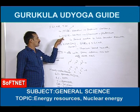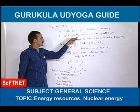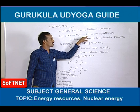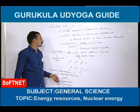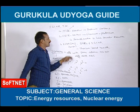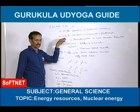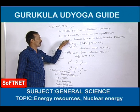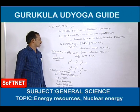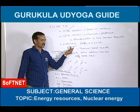Another reactor is the Fast Breeder Test Reactor with a capacity of 40 megawatts. This has mixed fuel, that means uranium plus plutonium. With the successful installation of FBTR at IGCAR Tamil Nadu, India becomes the 7th nation in the world to have a breeder reactor. Another reactor is the Kamini reactor with a capacity of 30 kilowatts.